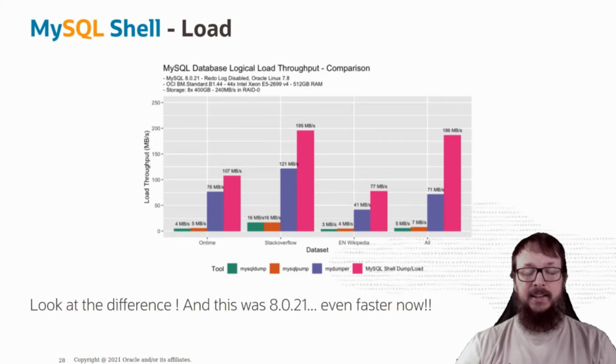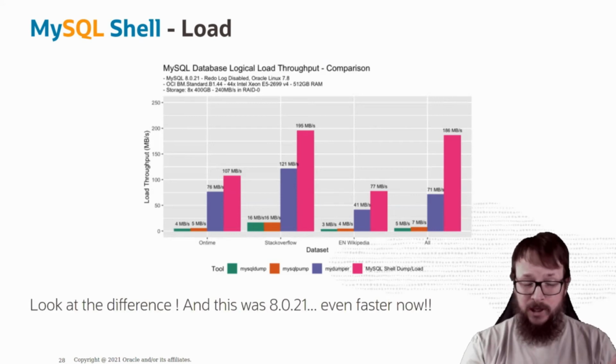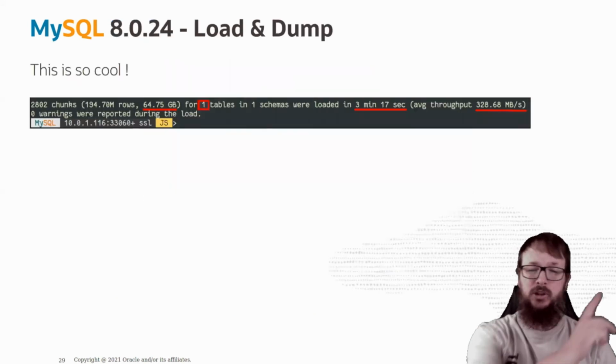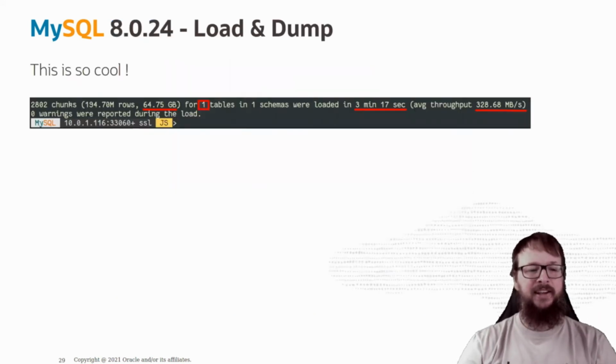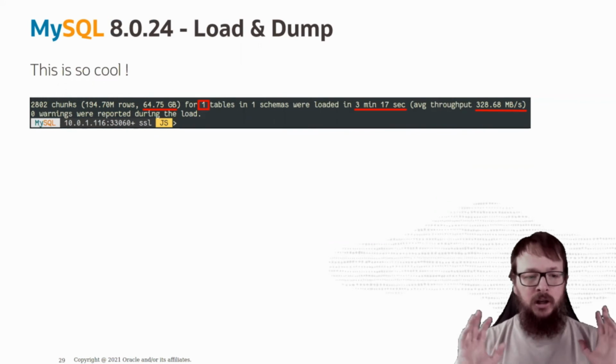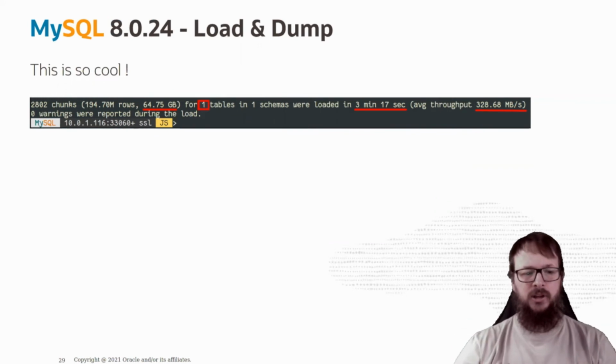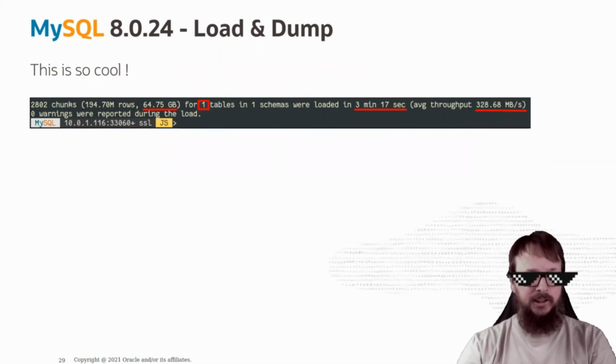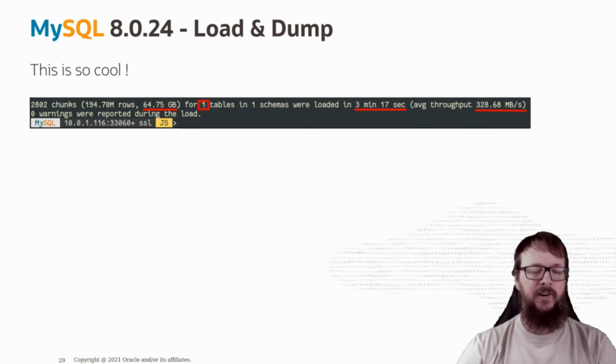And this was with 8.0. So these benchmarks are from 8.0.21. So now it's even faster. Just because it's cool, I want to show you 65 gigabytes, one single table, in one schema, of course. I was loading this 65 gigabytes in 3 minutes from one machine. So my shell was on one machine and the database on another one. So there is also network connectivity here, and you can see it's very, very fast.